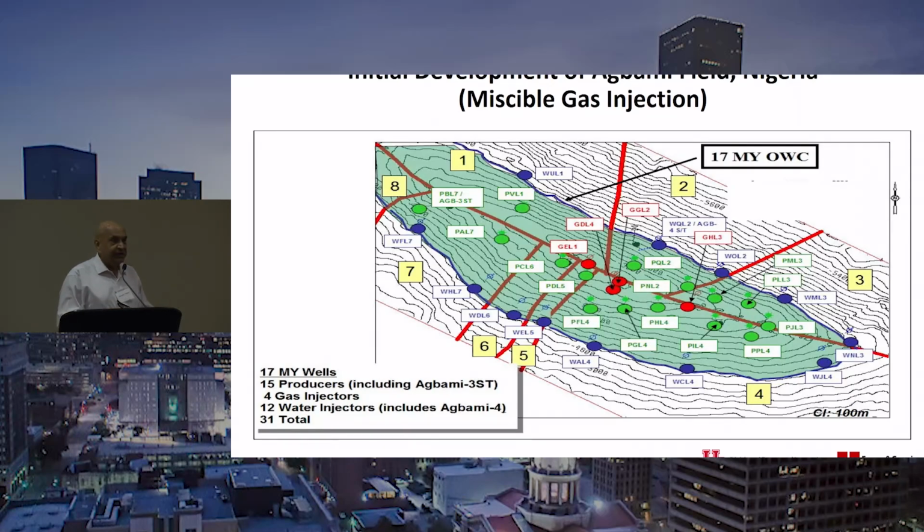And this project, a $5 billion capital project, is very successful, producing over 225,000 barrels of oil per day for the last 10, 12 years at a flat rate almost.